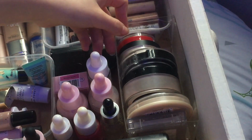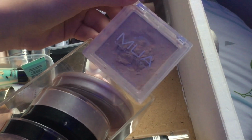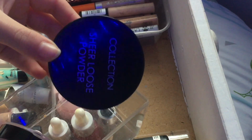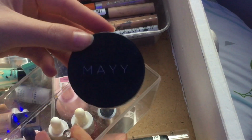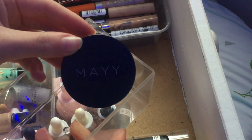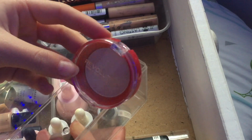So my concealers, and now I have all of my powders. I've got this MUA one, it's a little bit broken. I have this Rimmel Stay Matte, a Collection loose powder, a Revolution one, and this Maybelline powder. I love this powder, it's literally my favourite one, but I literally hear no one talk about it. And then I have this little mini Revolution one.